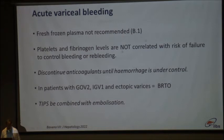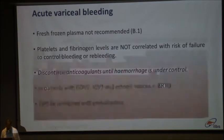Last, quickly this part and then the next. Fresh frozen plasma, no. Platelets and fibrinogen, no. Discontinue anticoagulants until hemorrhage is under control, then restart. And GOV2, IGV1, BRTO, and TIPS be combined with embolization. I know each of these are big statements. I wish I had time.